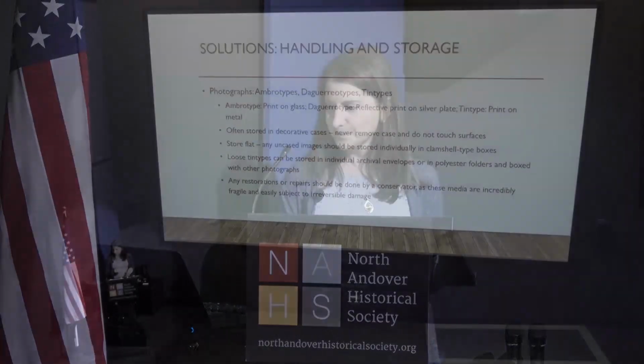Daguerreotypes are reflective prints on silver plate. So when you look at them, they almost look like you're looking at a mirror. You see yourself reflected back. They're really hard to get a clear photograph of because they keep reflecting you holding your camera. And tintypes are prints on metal.